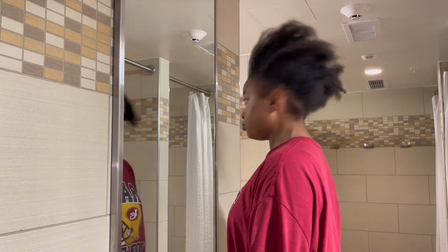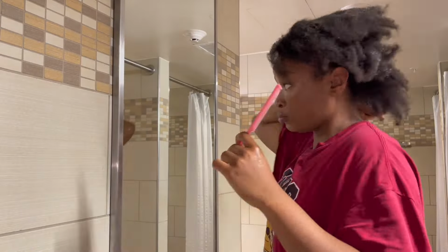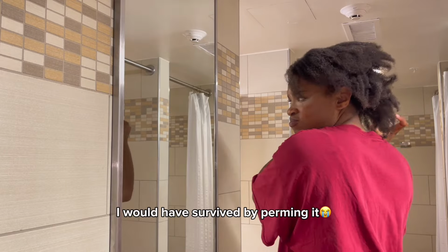Look at this. Look at my hair right now. This by itself is difficult to manage. I couldn't imagine if they made me cut it, but then I couldn't put it in a bun, but then I also couldn't have it shaved, but then I also couldn't have braids. I don't know how I would have made it.